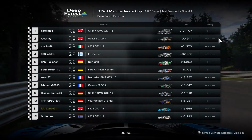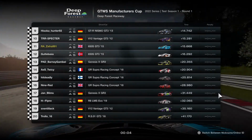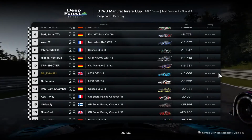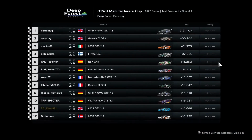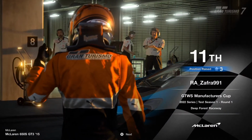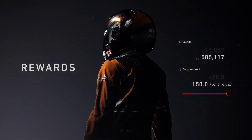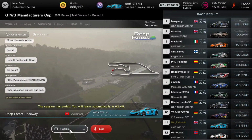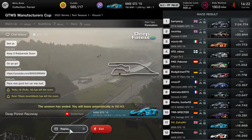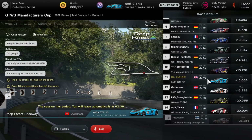So there should be some good points coming to us, but sadly in GT7 right now, there's no way to preempt the points ahead of time, so you can't get an idea what you're going to get. Hopefully that does get amended for the future, but that therefore means that we're going to get 3 positions firstly. So not too bad for Deep Forest Raceway. I'll take that. We get 7k. Not really that good on the money. But our points, look at that. We're going to get 121 points. And you know what? That's pretty decent. I am happy with that.